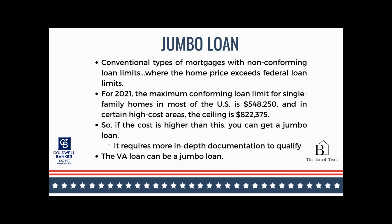So if you imagine that conforming means staying within a certain budget ceiling or a certain home price ceiling, then the jumbo loan gets you out of that, and it allows you to have a loan larger than that amount. So it's called a non-conforming loan. And with a jumbo loan, if you have good credit, a good job and sufficient income, you can buy a home that's quite expensive. And VA will guarantee a jumbo loan if you qualify.